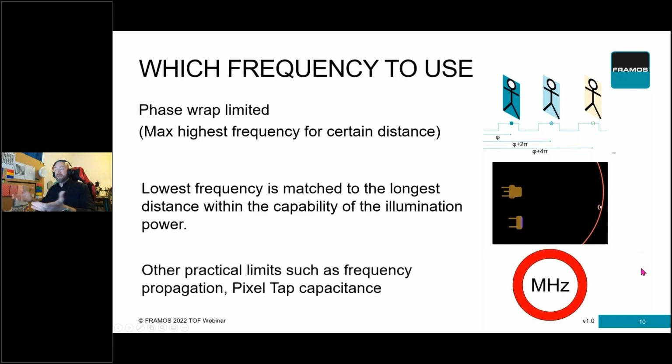And then we have the high frequency limit, which obviously needs to be practical for our measurement system, but we also need to understand that we're dealing with real silicon that actually behaves in a particular way.